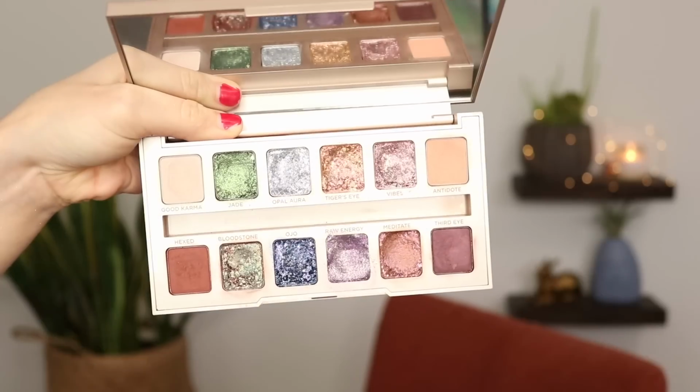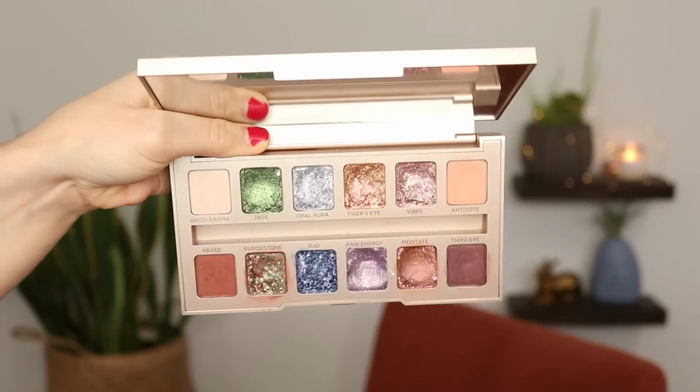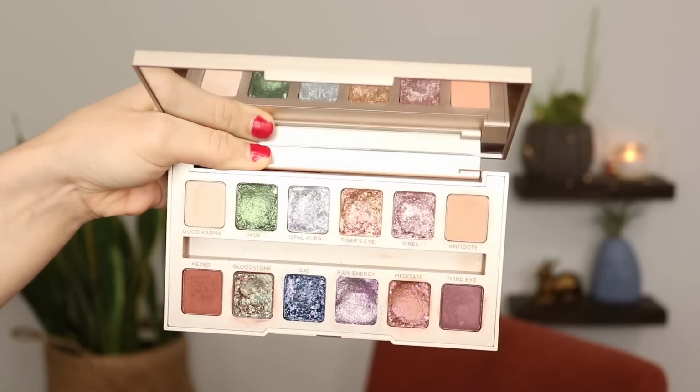Let's do Urban Decay next. Let's start with Stoned Vibes, which is one of my favorite palettes. All right, I know my favorite shade in here, and it is the shade Tiger's Eye. This shade is just so special. If you look at it, a lot of these shimmers are kind of like marbly shimmers. It's just this very wet looking rose gold.